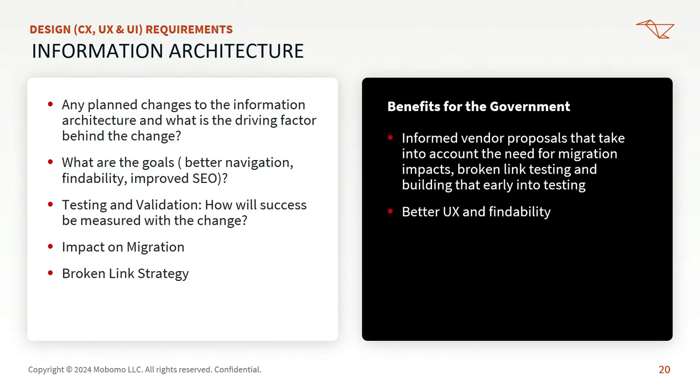So understanding that there's going to be a big impact to how we do testing, how we're going to validate how things work, and combine a migration and an information architecture upgrade. Just understanding that from our perspective, we can make sure that we're building out better testing plans and a project plan to map that.